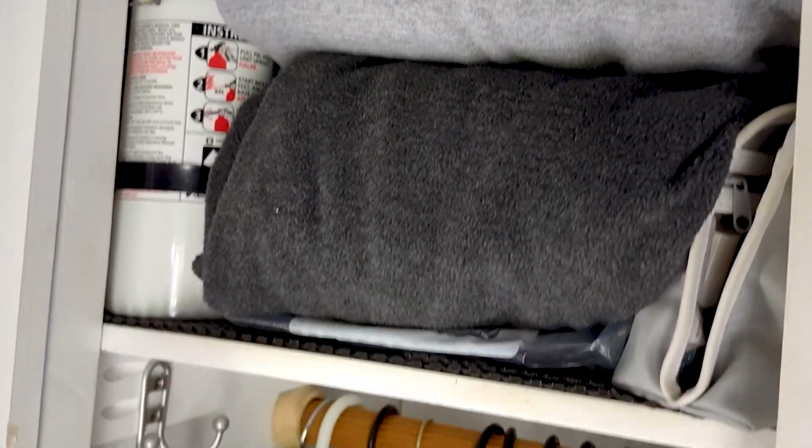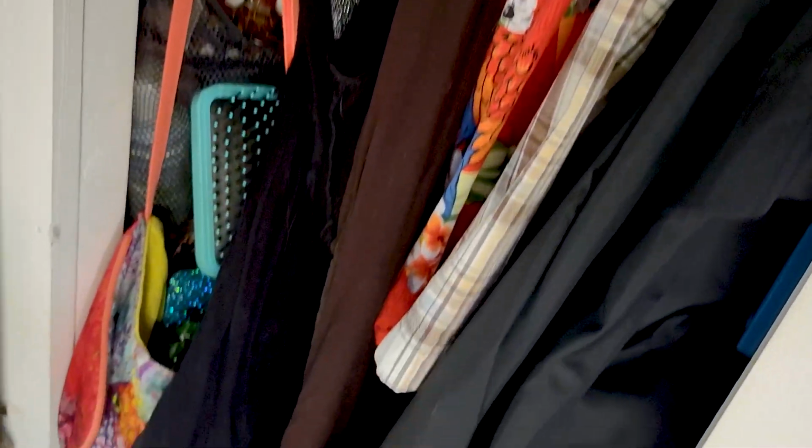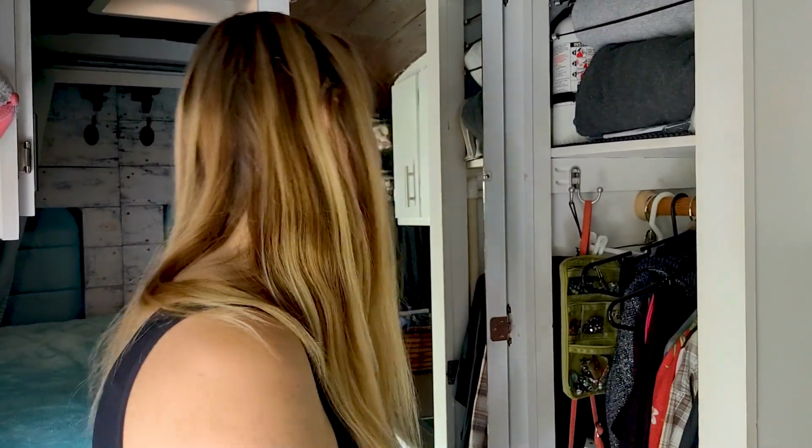I love how much space we have here. Lots of space up in our top shelf. And then we have room for all of our hanging clothes, which we planned. We measured everything out to make sure we could hang clothes here. A full-length mirror. And then storage in the bottom for our laundry, laptops, and other things. So I love it.